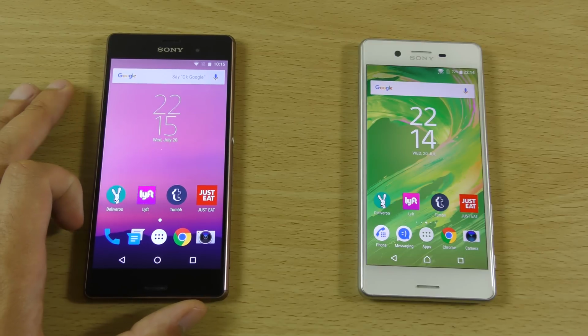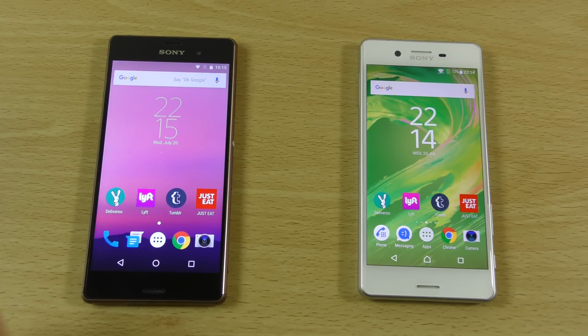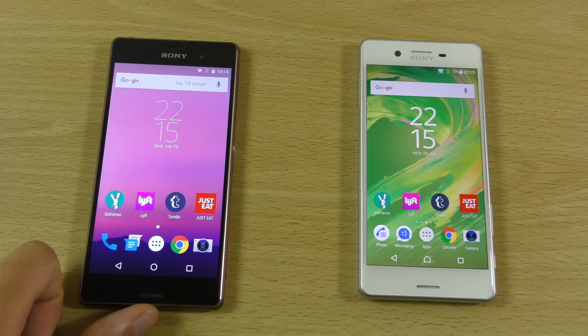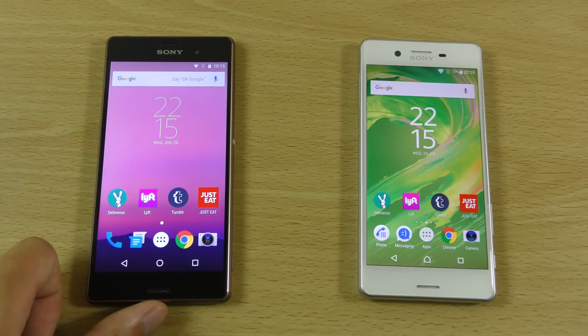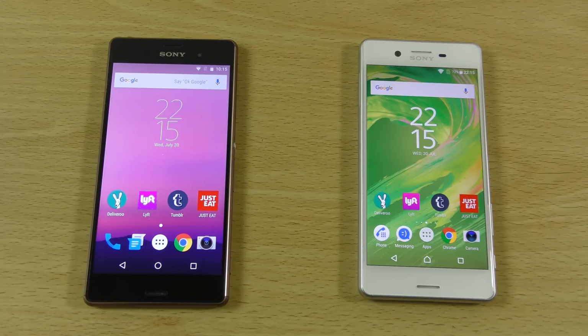You can see for Z3 owners, very little reason to upgrade. I think there is a new Sony phone on the horizon that I have seen on Phone Arena, but it looks to me like Sony's going back to its old ways of releasing phones every 2 months. So yeah, just a quick little video here checking out these two.